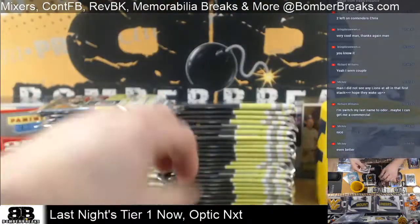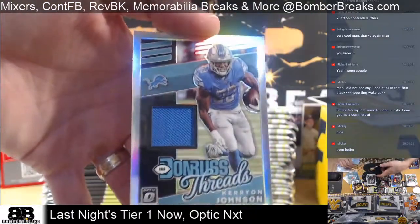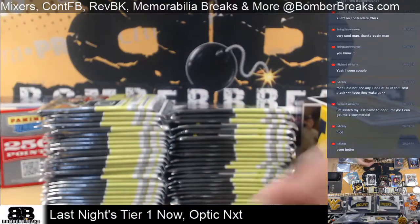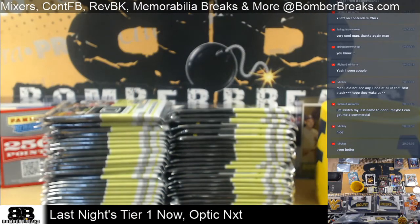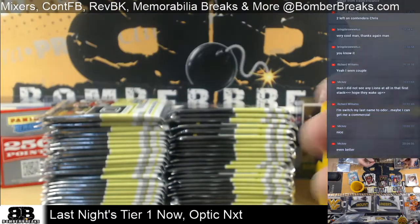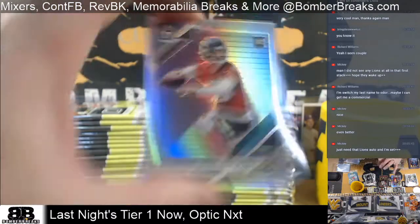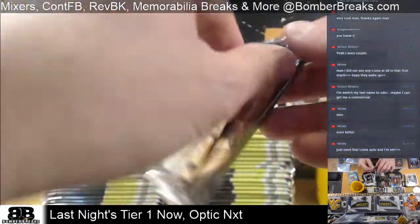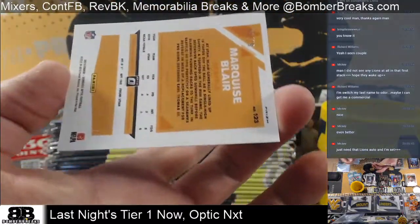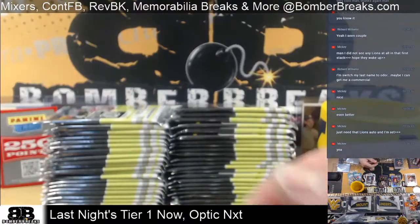Oh, my. Camara. And another relic. This is a Lion. Are you kidding me? He's on fire. Mickey, there's a Kerryon Johnson jersey piece to go along with those other ones. All right. And there's a Devin Bush. Sternberger. Bronze rated rookie. Silver Minshew. I mean, that cat looks like he could play for Nickelback. And a 79, a Marquise Blair for my Seahawks. Seahawks to 79. That's one for Daniel. Daniel, congrats. 69 out of 79.